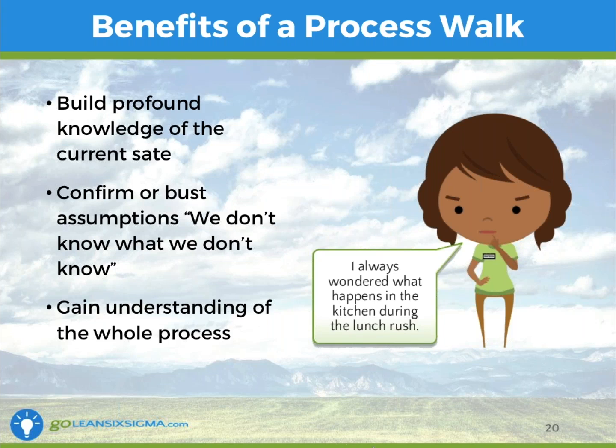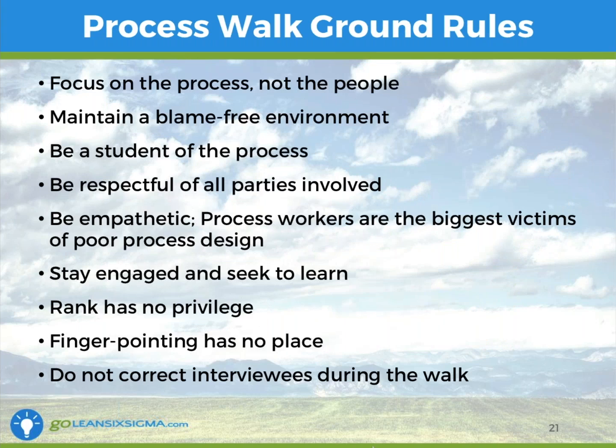So if you've never participated in a process walk, and there are some of you that haven't done it, it's really important to enforce what I call the ground rules of process walks. And the facilitator should really be helping do this. These are really important, and you really do need a skilled facilitator, someone that's not afraid to make sure that people are following the ground rules.